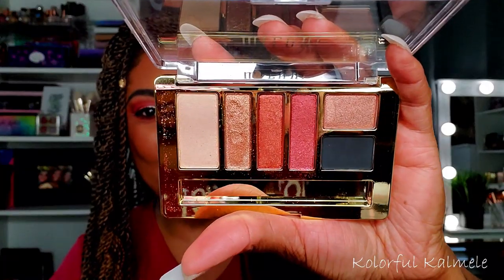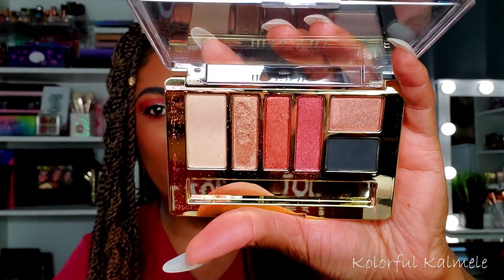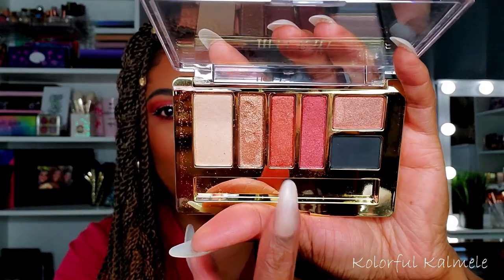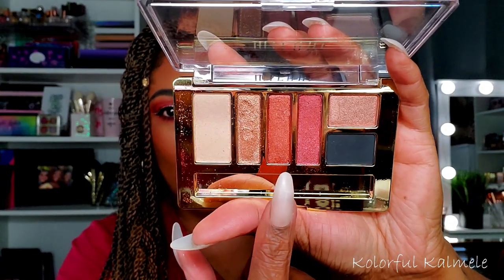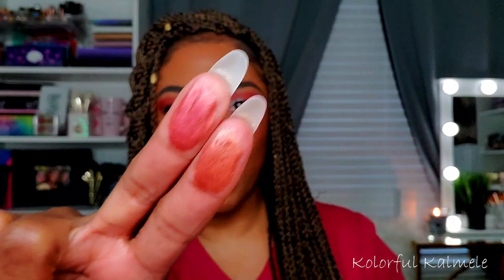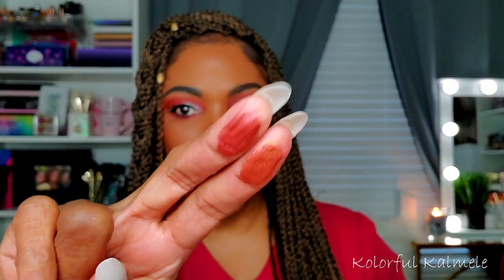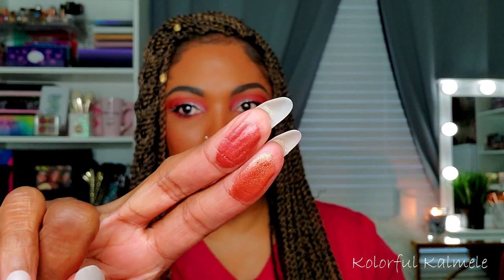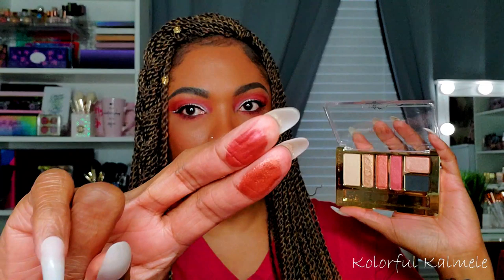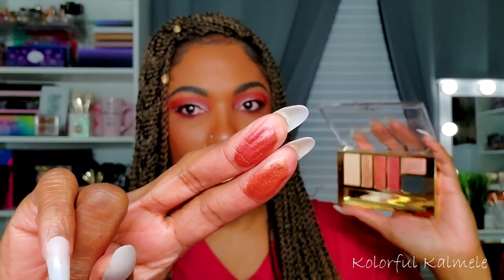A bunch of shimmers and a black. So if I go to this palette, I'm definitely using these shades here, and they are definitely red based shades. If I'm looking for a really pretty red toned shimmer, then I can definitely get it out of here. It won't be a super bold red tone, but if I use them, it's going to take my look to a red toned eye look. So I just wanted to throw that in there so you can see those red tone shimmers.